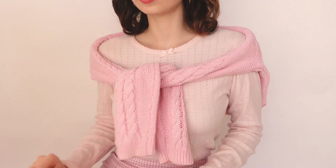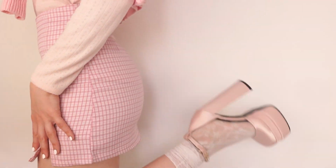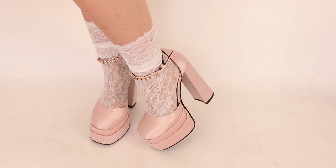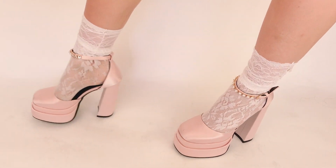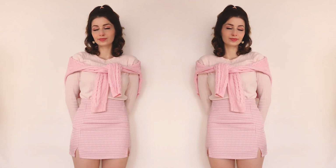However, a cardigan or white sweater vest could be some great substitutes as well. I wore dupes for the Versace Medusa Aevitas with some frilly white socks because I thought it fit well with the other pink shades in the outfit, but ballet flats or Oxfords could also work. I incorporated heart shapes with gold pearl earrings and this rose gold ring. This outfit formula would still fall into coquette if it was in any other neutral or pastel color scheme.